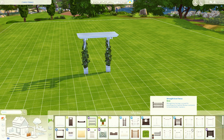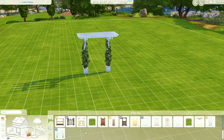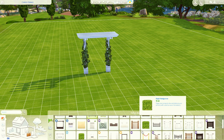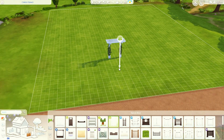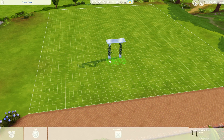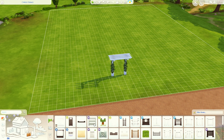Now this seems probably kind of a weird way to build a house, to start with the fence, but to me it kind of sets the scene. So it'll help me continue. It kind of will be my anchor. I know there's probably going to be a lot of house back there, and I want room for backyard. So I'll just move this up a little bit.